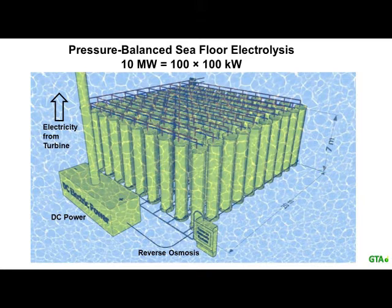Desalinated water consumed by electrolysis is replaced by a subsea reverse osmosis water supply system similar to that used in secondary gas and oil recovery processes. However, the demand for water is considerably lower. For electrolyzers powered by a 10 megawatt offshore wind turbine with a capacity factor of 45%, the average daily demand for desalinated water is 800 liters per hour. The peak demand is 1,800 liters per hour. These rates of desalinated water production are well within the capabilities of commercial subsea reverse osmosis systems.